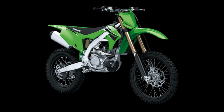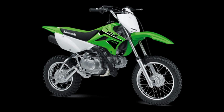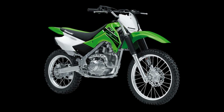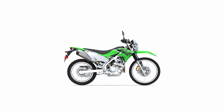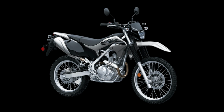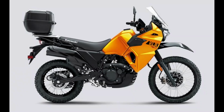Alright, so that is it for the rundown of the Kawasaki models. As far as what I would like to try, I would kind of like to try the Vulcan S. I don't want to own one. I'd just like to try one, as far as that goes. And maybe the Versys 650 or something like that.